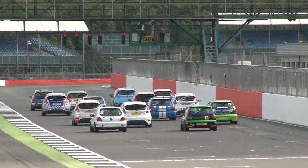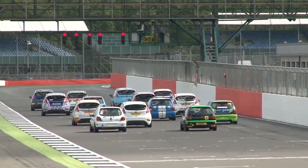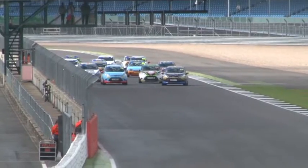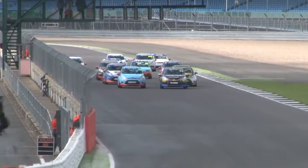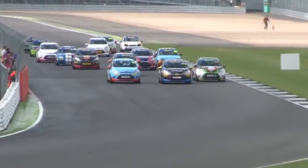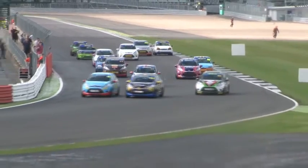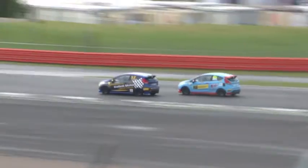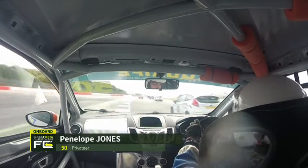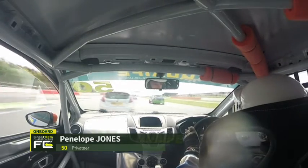Pole position, the outside line, hence the black, blue and yellow trim car of Alistair Kellett starts on the outside line and immediately comes across from right of shot to try and annex the lead position as they head down into Copse Corner. Good start by John Cooper from the outside of row 2. Cooper is up into third place and Jamie White is edged down into second place, on board with Penny Jones from 9th on the grid.